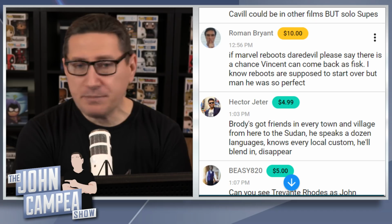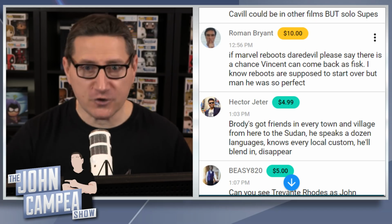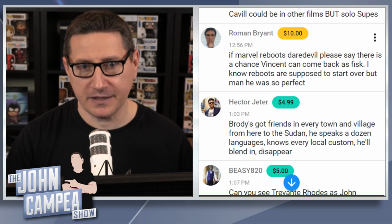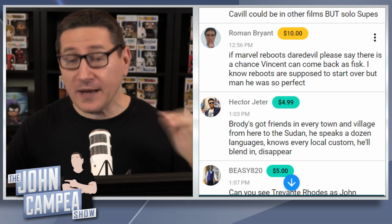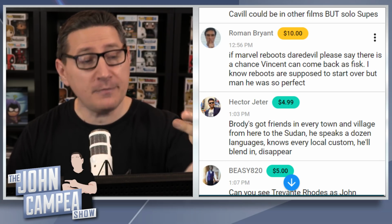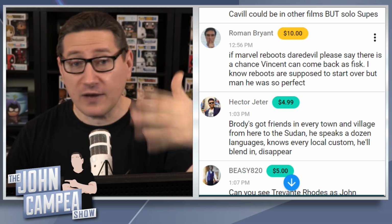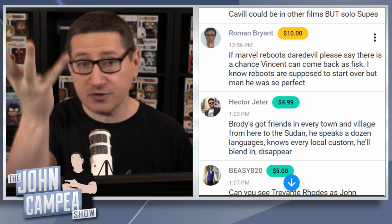So, it shouldn't be about the actor first. It should be about the character first. First, the character. Then get the actor that fits the character that you're making. And you know me, I think Vincent D'Onofrio as Kingpin should be up there in the conversation with Hugh Jackman as Wolverine, Robert Downey Jr. as Iron Man, Chris Evans as Captain America, Ryan Reynolds as Deadpool. I believe Vincent D'Onofrio as Kingpin deserves to be right up there.